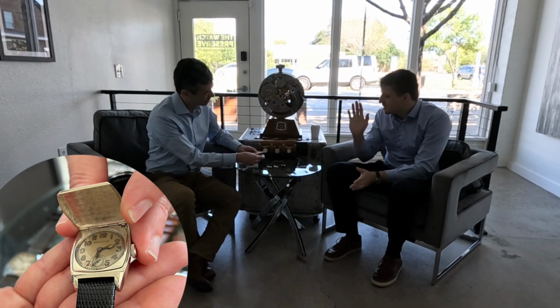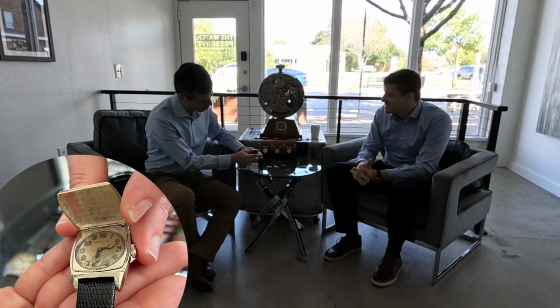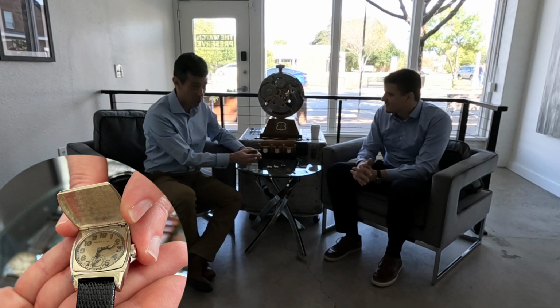What is that considered, the lid itself? Is it like a shutter? It's a honey case. Honey? So similar to... it's a honey case. Yeah. So, if you could afford to play polo and you needed a solid gold watch to wear while you're playing polo, then the Hamilton Flint Ridge was the watch for you.